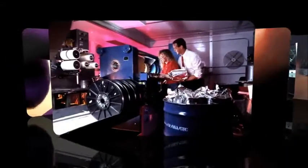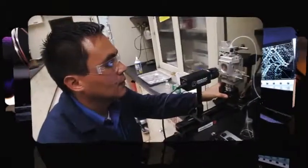Materials engineers like Carlos work with the structure, properties, processing, and performance of different materials, or stuff, in order to engineer new and improved stuff. So that's what makes my job so dynamic.